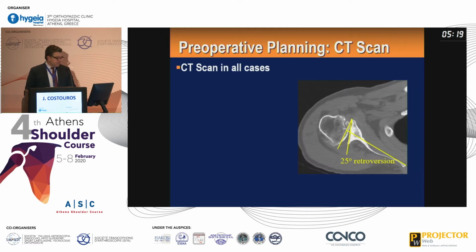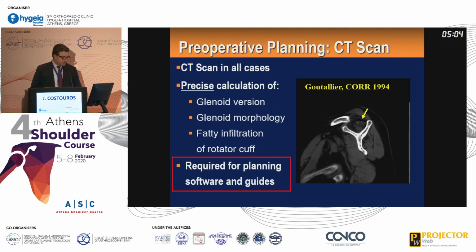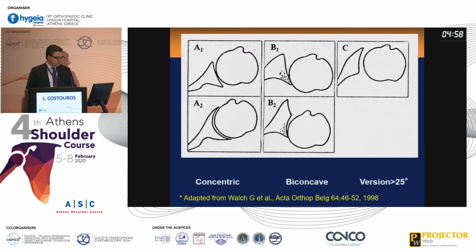The CT scan is routine in all cases for me. It allows for precise calculation of glenoid morphology, version, fatty infiltration of the cuff. And it's a requirement for all of the various systems of software that are available for us today for surgical planning purposes. And so here we see the oblique sagittal sequence, which we know well, the Goutallier classification, and here is Gilles Walch's well-known, well-described classification system.